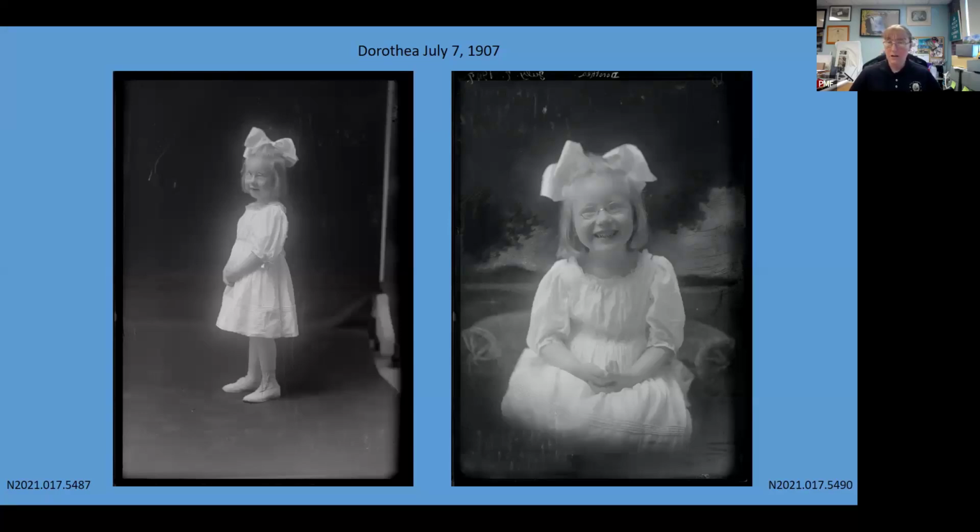And with a stroke of luck, when I looked more closely at the photos, I noticed, and you'll see with the picture on the right, there is a little bit written onto the top of it. That image says Dorothea, July 7th, 1907. So now we know that these are both Dorothea from 1907.